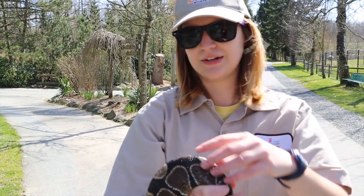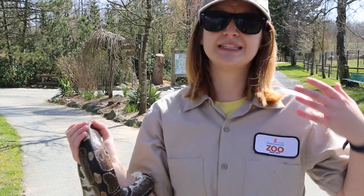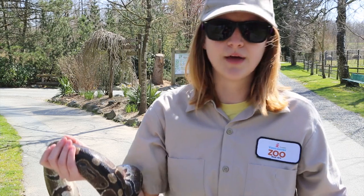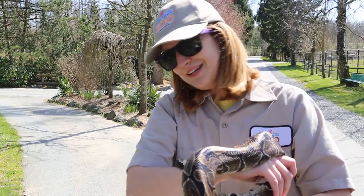Now, these beautiful colorings on Diego as well help her camouflage in her environment. If she was any other color, like yellow, it would be easier for other predators to find her, because there are some animals out there that love to eat snakes here. She's doing a lot of flipping and flopping.